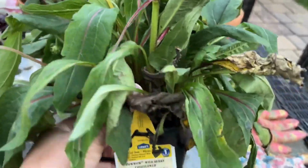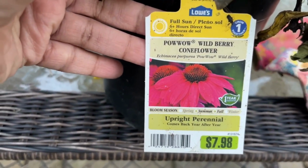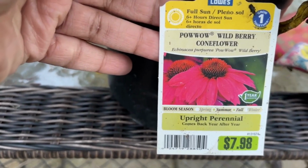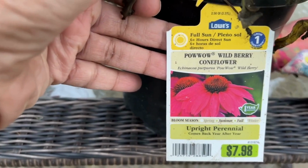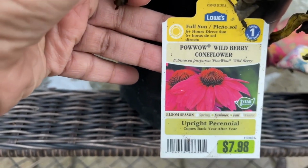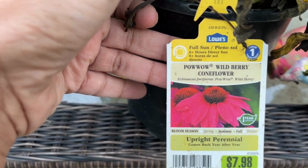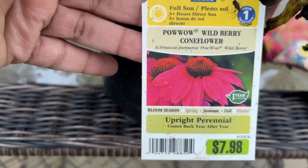And this I don't have. This is a Pow Wow Wildberry Coneflower, and strangely I have the best luck with getting the last of great plants at the garden center. This was the last one. I'm like, I gotta get this. So this is gonna go in the flamingo garden, where I have all pink, different types of shaded pink in that garden. And this was $4 also.